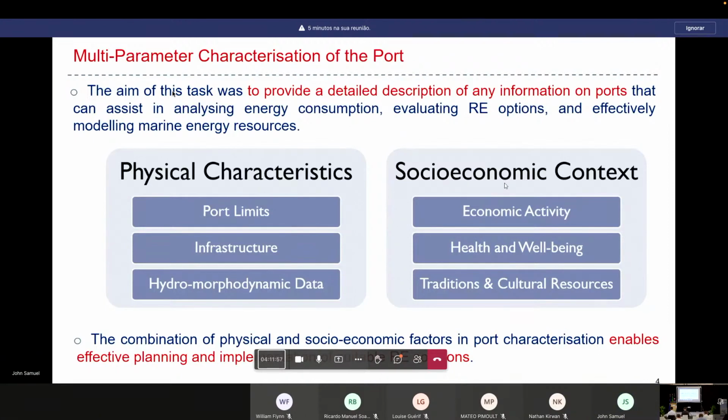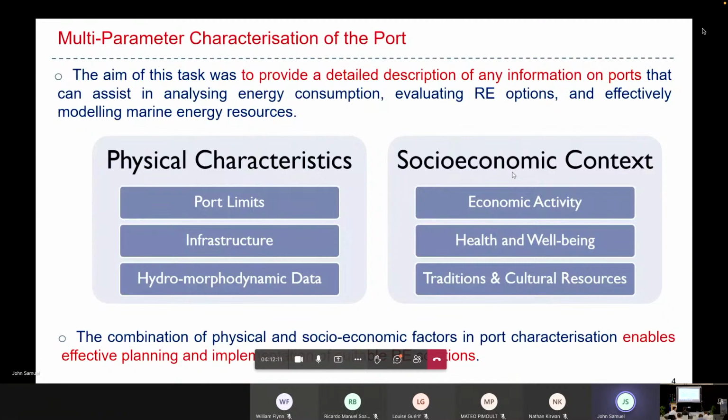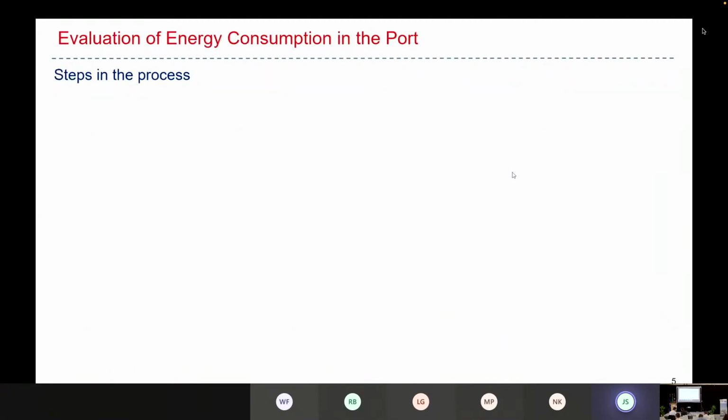So the combination of the physical and socio-economic factors in port characterization enables the effective planning and implementation of renewable energy solutions as well. So the first step is a very important step in understanding all the relevant parameters to be supplemented to the other stages. And coming to the second stage, that is the evaluation of energy consumption in the port.